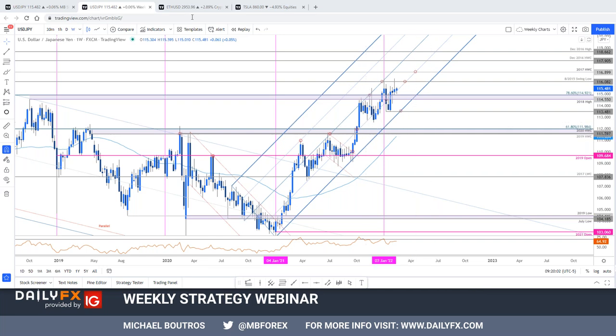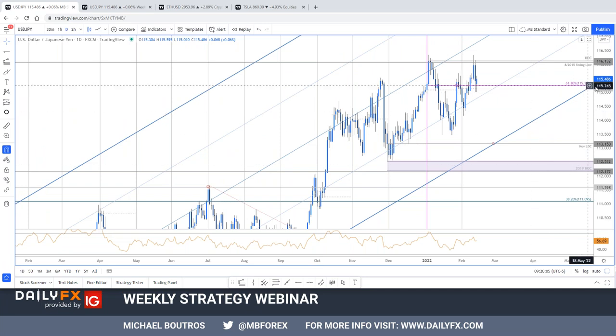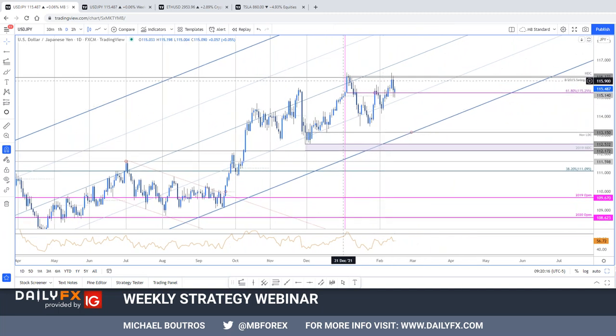Okay, here's dollar yen on the daily chart. A little bit easier to recognize here. The high day close resistance is at 116.13. Again, that August 2015 swing low is just below that at 116.08. Here's the yearly open, failed into that level. Didn't really come off uptrend support. Here's the rally again, failing.